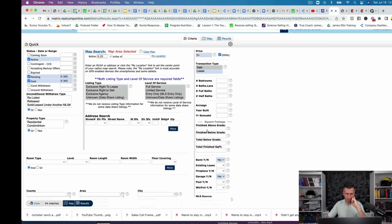It has a garage. Square footage, I'm going to say 1,800 to 3,000. And I know that's a big range. I just want to make sure I'm not missing anything. All right, so I've got 22, which is a lot. I'm just making sure I would go residential. That knocked out one more, so that's good.